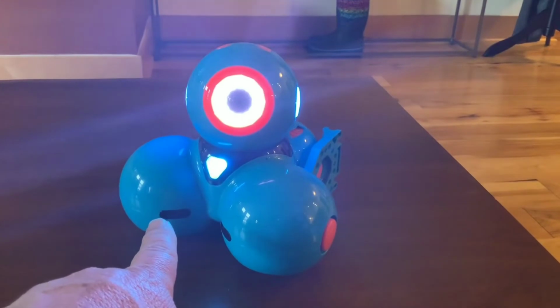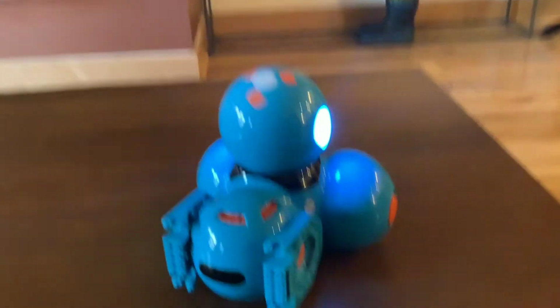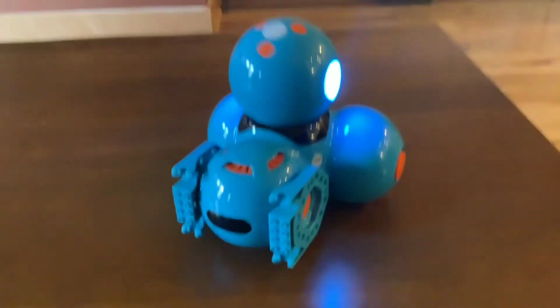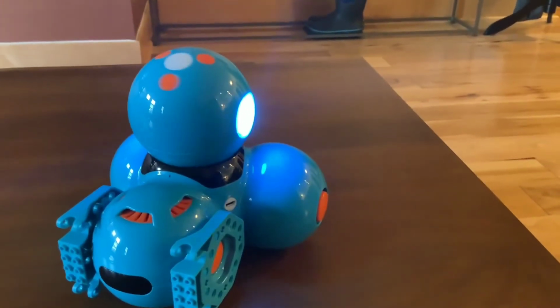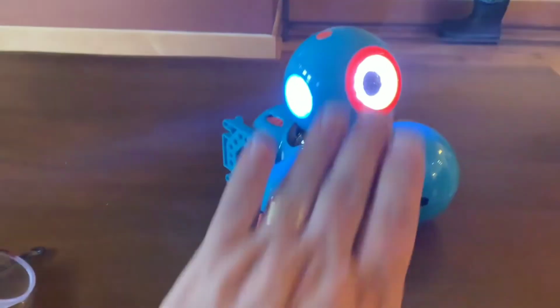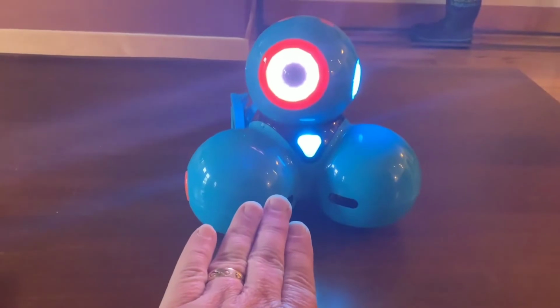Okay, so this is my little Dash bot. His name's Alan. Hey, turn around, Alan. I'm here. He has a seizure disorder, though, I think. Hello, Alan. Buddy. Turn around. There you go. Okay, now, calm down. Calm. Calm. There we go.